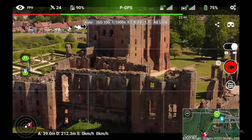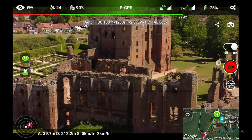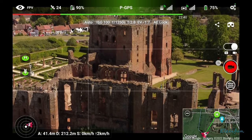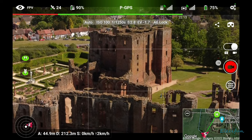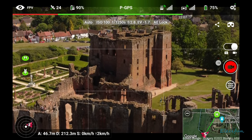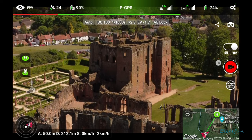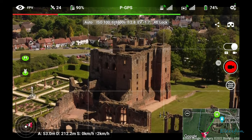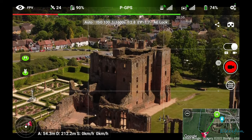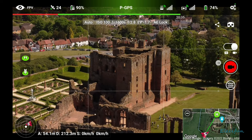Like I said, I don't want to distress anybody. Nothing like that. We're going to go up another 5 or 6 meters. Just get a little peek in the top of there. It's a lovely, lovely view of the building, of that main part in the middle there.